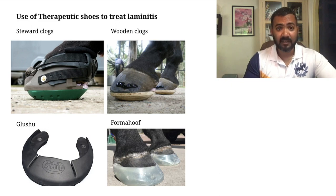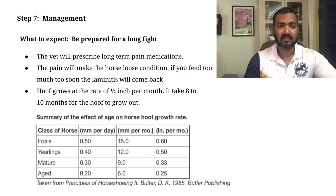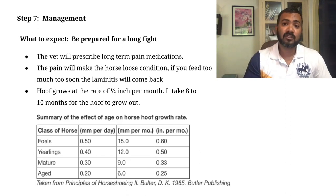What I would recommend if you do have a laminitis case in India is to use the Eclipse Series 1 shoe, which is designed by Dr. Ramanathan, who is both a veterinarian and a master farrier. And these are an incredible pair of shoes. We use them a lot for therapeutic shoeing, not just for laminitis, but for a lot of other shoeing also at Japalu. They work really well. They support the horse's foot, reduce pain, and you'll immediately find that your horse is going to come back to work a lot faster.